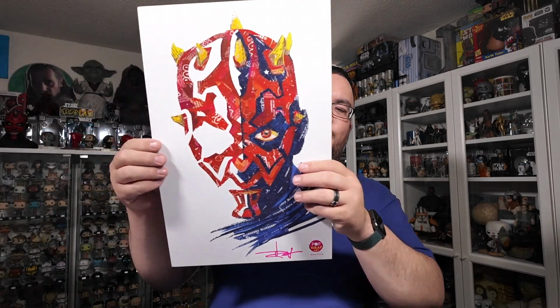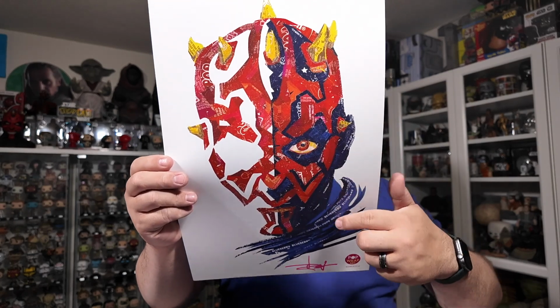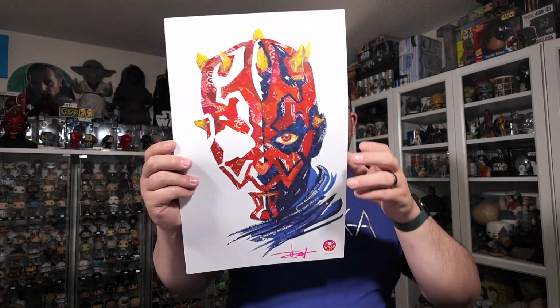So the first one is, like I said, Darth Maul. So this is what that one looks like. You can see the different candy wrappers that make up Darth Maul's face here. So that looks really, really awesome. Very unique. So really excited to add this to my art collection.